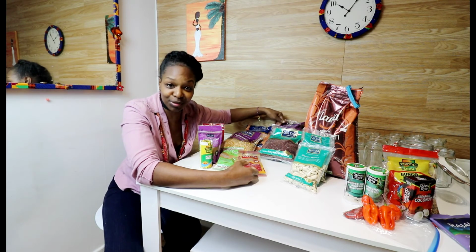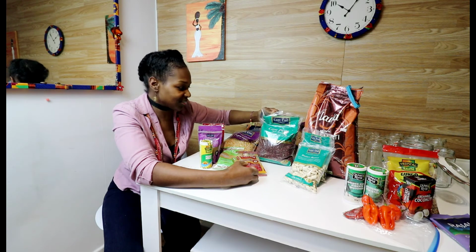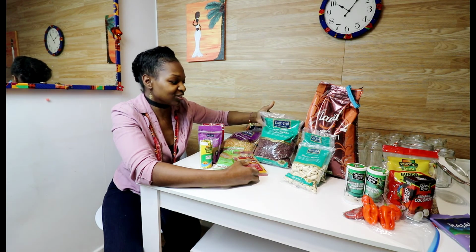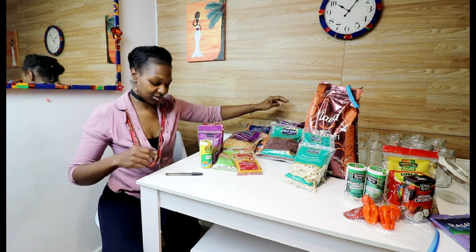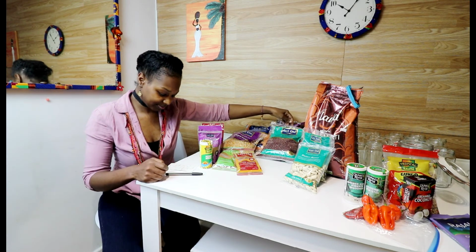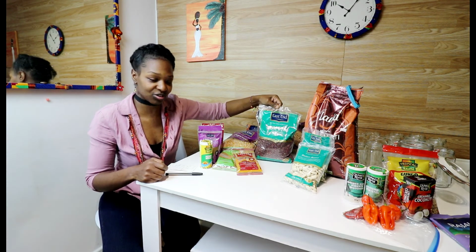You know, these are the ones. Or patties, when you're making patties, because they're nice and small as well. They really make good patties. Good patty fillings and pie fillings as well. So we love our cowpeas. And the cowpeas were £5.99 for this 2 kilogram bag, which is really good.